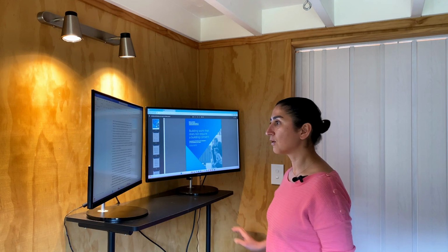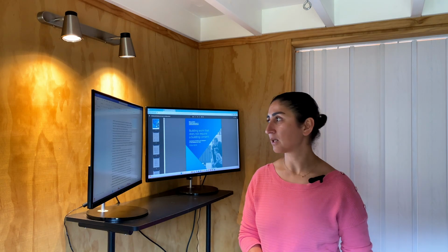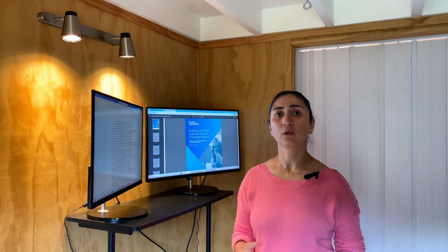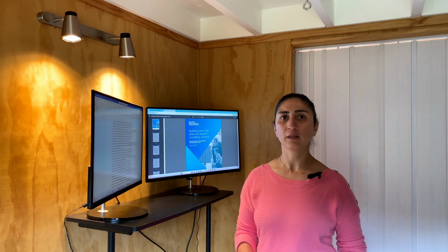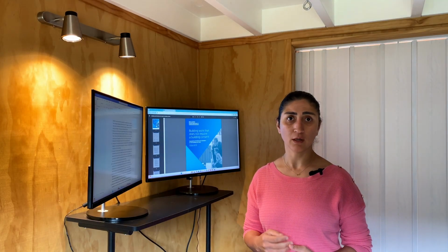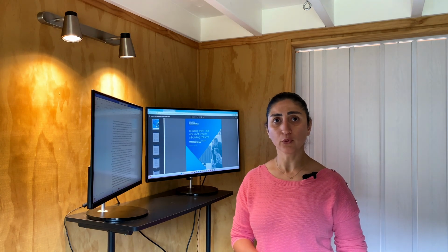Number 7, building code. The building should comply with the building code, no matter what. If you get a building consent or if you don't get a building consent, it has to comply with the building code. And number 8, smoke alarm. You must install smoke alarm if you're going to use the building as a sleeping facility. And it is recommended to use smoke alarms that are interconnected with the dwelling if it's possible. Number 9 is stormwater. You need to make sure that the new building, the disposal of the stormwater comply with the building code requirements.